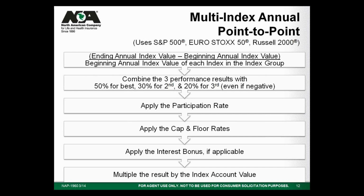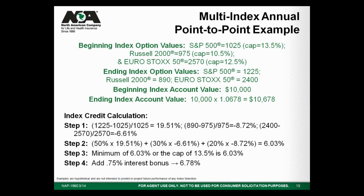Then we're going to combine the 3 performance results, and we're going to give whichever one performed the best, the S&P, the Euro Stoxx, or the Russell, 50%. And the second best one is going to get 30%, and then the one after that is going to get 20%. Apply the participation rate if it applies, caps and floors, interest rate bonus, and then multiply the result. So we're going to take a look at an example of that.